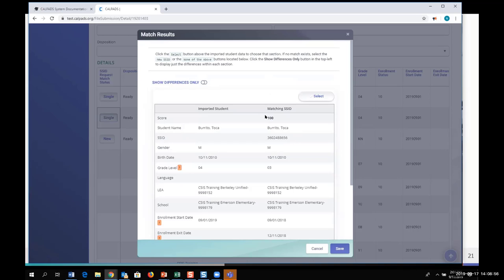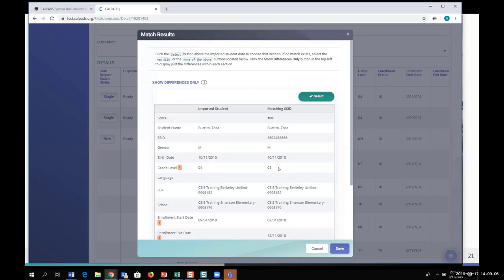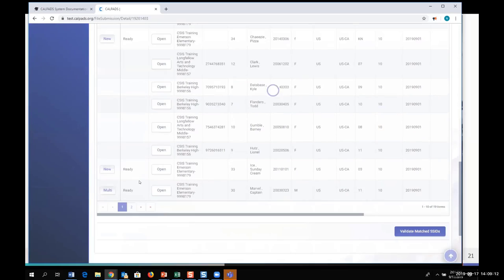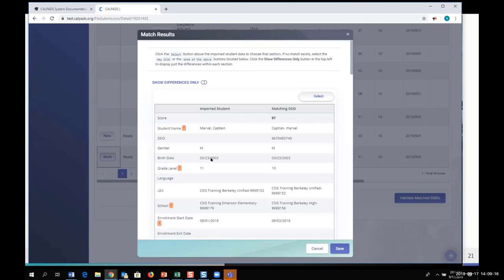And so if I thought this match was accurate, I would select that student and I would click save. If I didn't have confidence, I would click none of the above. Or if this was just a student with similar demographics, but not the same student, I would click new SSID. And then multiple match is more of the same, right?